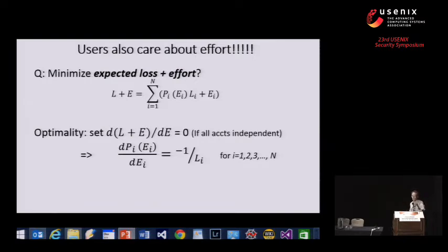What's wrong is that nowhere in our objective function did we include effort. And of course, anything that isn't measured or charged for gets abused. What if, instead of minimizing expected loss, we minimize the expected loss plus the effort to reduce that loss? So all I'm going to do is change my objective function, and it's a minor change. Instead of L, as I did before, I'm going to use L plus E.